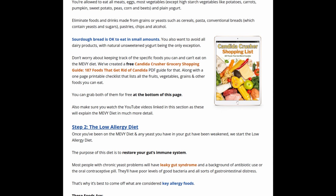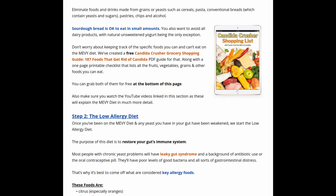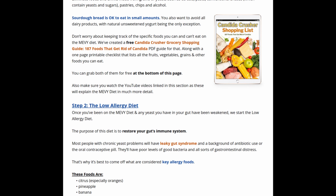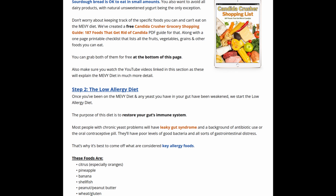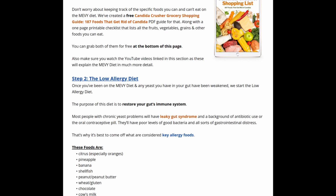Eliminate foods and drinks made from grains or yeasts such as cereals, pasta, conventional breads, which contain yeasts and sugars, pastries, chips, and alcohol. Sourdough bread is okay to eat in small amounts. You also want to avoid all dairy products, with natural unsweetened yogurt being the only exception.